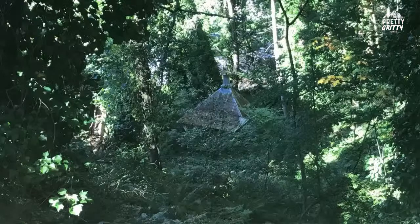There is no confirmation as to what this is. It's believed that it could be a pump house taking water from the creek there. It's also believed that it might have operated as an illegal still during the Prohibition era.